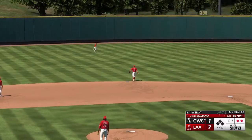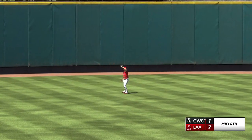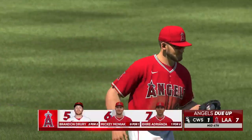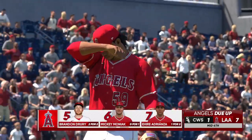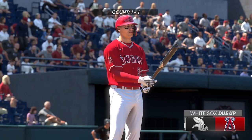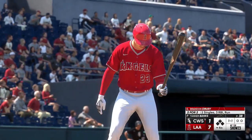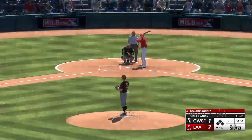In the air, left side. Brings it in for the third out. 1-2-3 go the White Sox. They're down 7-1. And welcome back. And here's the first baseman, Brandon Drury.